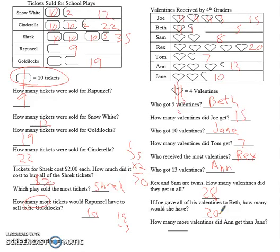And how many more did Ann get than Jane? Ann got 13, Jane got 10. Many more means minus. 13 minus 10 would be 3.